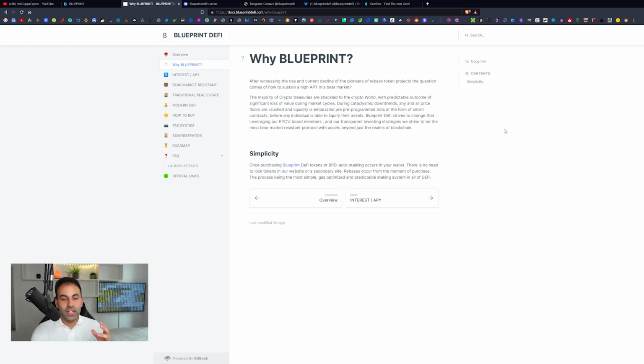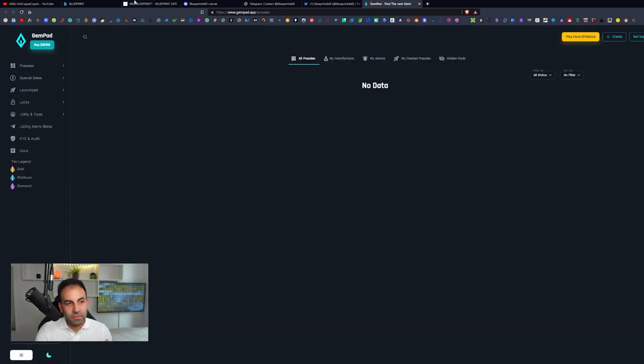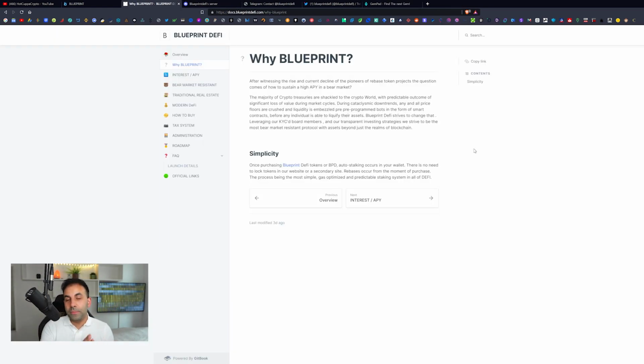So finding a Binance Smart Chain gem is going to be like crazy, right? If we could find one in the bear market. Right now, remember, it's going to be launching on Gempad, and then it is going to be live on PancakeSwap afterwards, guys. The pre-sale or the sale for this is going to be tomorrow, Friday, and it's going to be lasting for, I think, a few days.